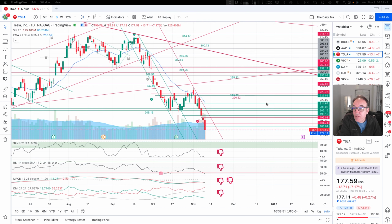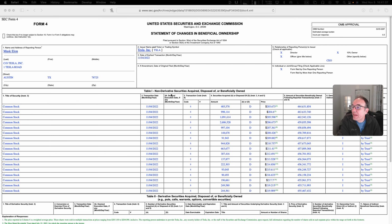So we are down $13.71. That's 7.17%. Closed at 177.59. Post market, we are down by a further 40 cents. This is completely crazy. We have learned that Elon has started selling shares of Tesla again.